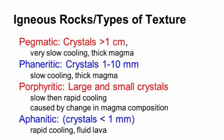You're looking at a very slow cooling, very thick magma. You have rocks that are phaneritic, which have smaller mineral crystals. It also shows slow cooling and thick magma. Then you have porphyritic, which is actually interesting.